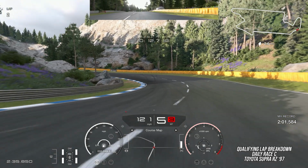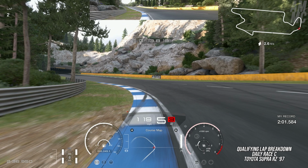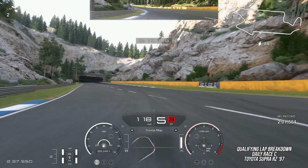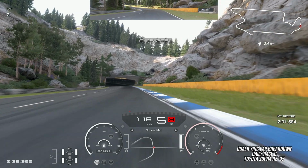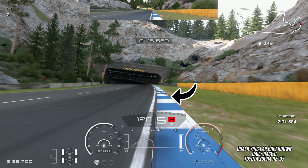Lift off and turn in as the car starts going down the other hill, and right here you're going to see that I dip my tires in the grass just a little bit, and that's for a little bit of extra rotation. If you're not comfortable with that, you can simply lift off a little bit later and a little bit longer. Your goal should be to get on the throttle and stay on the throttle as early as possible going up the hill.